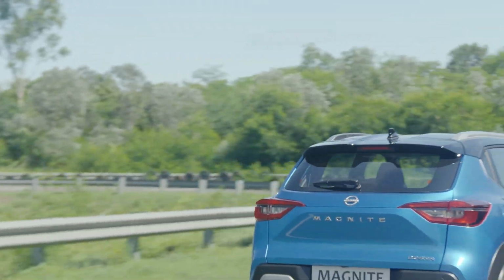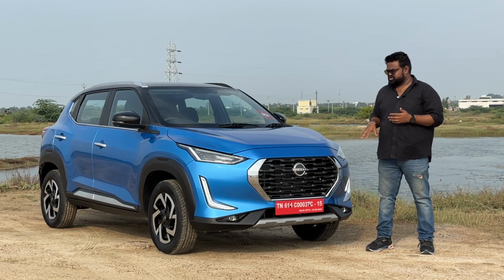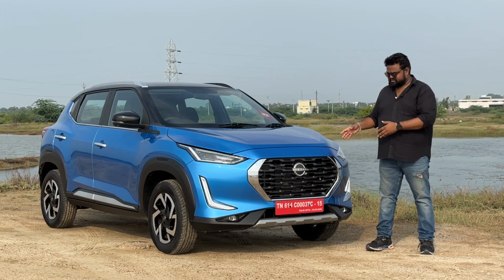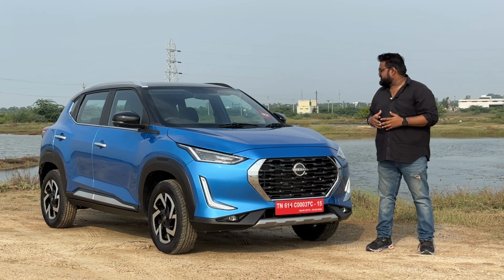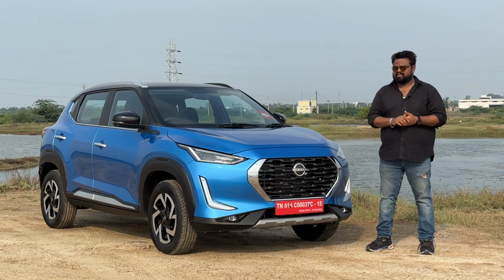For the enthusiasts out there, you might not be very happy with the power of this naturally aspirated petrol engine and obviously the AMT gearbox. For you, there is the 1-liter turbo along with a CVT. But for the ones who are looking for a car with a relaxed drive, a good fuel economy, and overall a spacious car, this fits the bill.